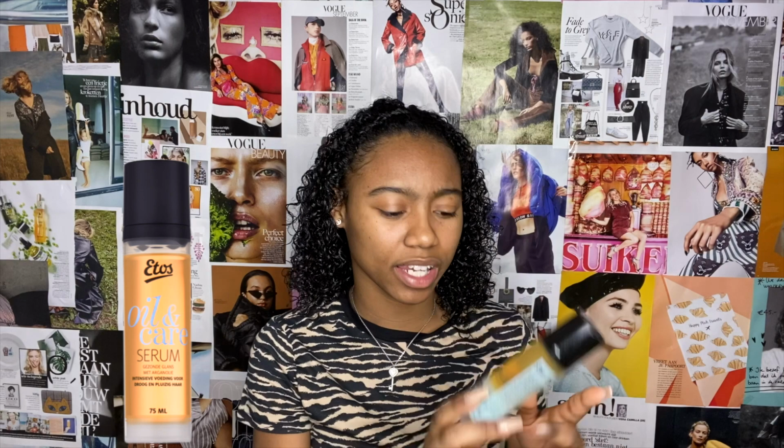So now that I have sectioned my hair and put the cream and the mask in my hair, the last thing I use is the oil. I use the Atos Oil and Care Serum. My hair really gets dry here, so I like to use the oil. When I was in Curacao, I didn't use oil in my hair, but now I think it's very good for my hair. So if you guys want to use oil, you can use the one you like, but I like this one from Atos. I just put 2 pumps in my hand and I run it through my hair.